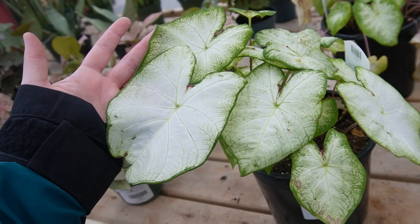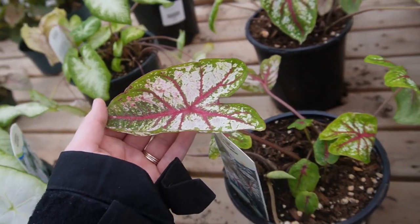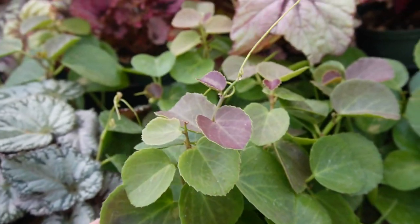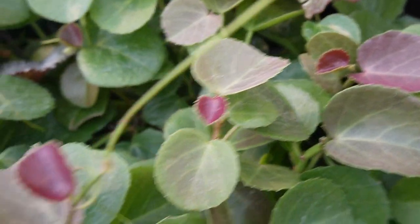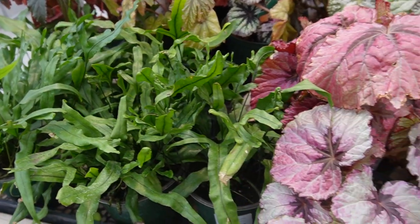These are $15. It's not really their season right now, though. I love this begonia. This was here when I was here last, and that is just so beautiful. Then we have some really beautiful cissus, I believe. That's awesome. I love it when it sun stresses. This must get so much sun for them to be doing that. Then we have a ton of begonias and some ferns as well.